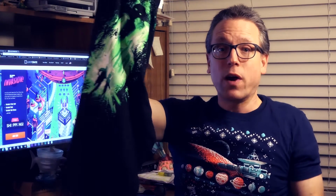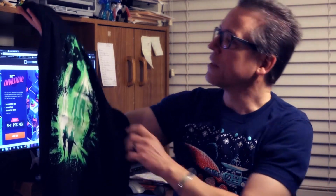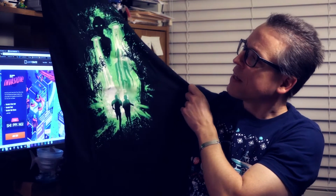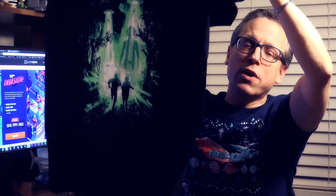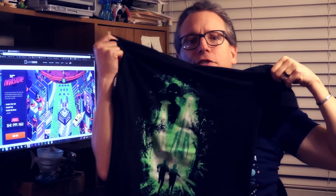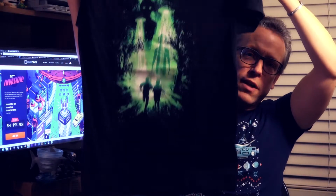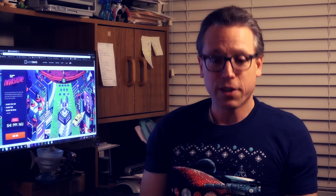Something I could actually wear more than once over the holiday seasons, like what I can do with the one from last month, the holiday shirt. Yeah, this one here would be pretty cool. I can wear that anywhere and whenever I want. Not limited to the holiday season. So yeah, X-Files shirt is pretty kicking right there. Awesome. Like that. And let's see what else we got.